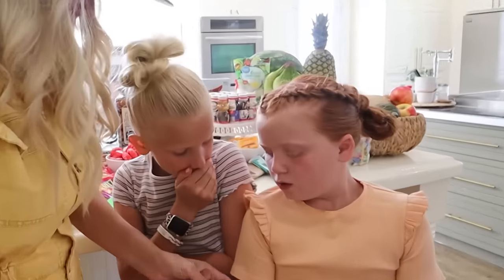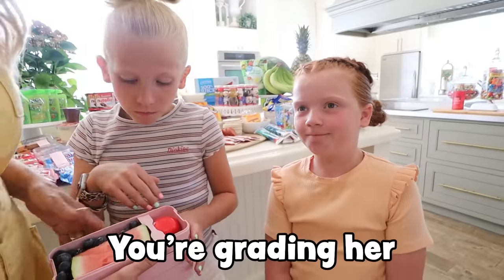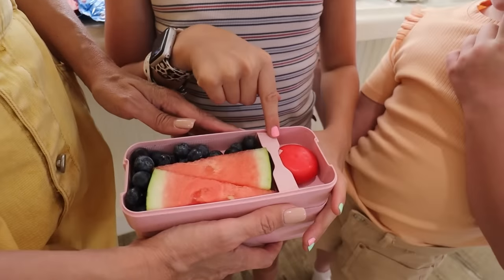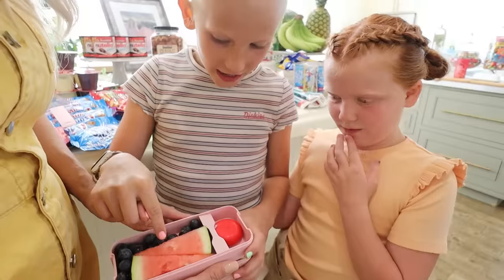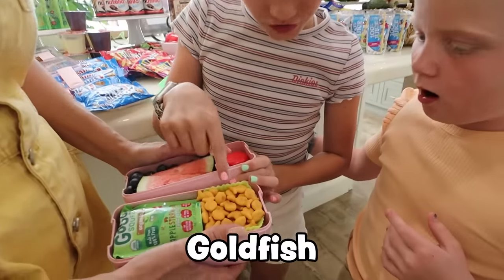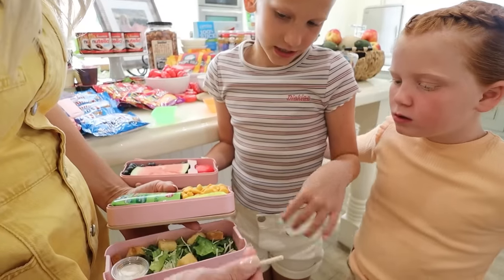All right, Elsie, are you ready to see what Presley made you for your lunch? Yeah. Now remember, you're grading her on beauty and deliciousness. First, we have a baby bell cheese, because I know you love that. I eat like 10 a day. And then I have some watermelon, and then blueberries. Okay, so she likes blueberries. Goldfish and a go-go squeeze, and then a Caesar salad. And here is your fork.